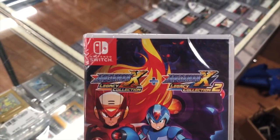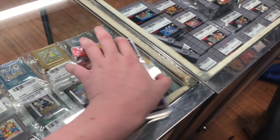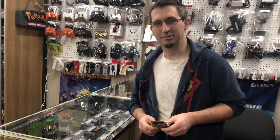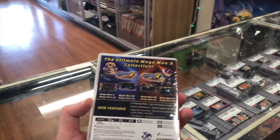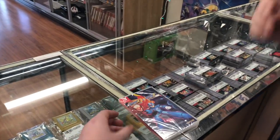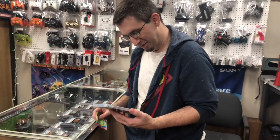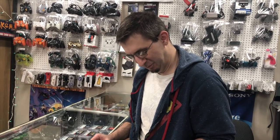That's pretty cool. They were choosing between this and another Mega Man collection that's just Mega Man 1 through 10. But I thought the X ones would be cooler. They're all good games, of course, but I thought maybe if someone else got you the Mega Man collection, they'd probably get the other one. So I got this one to be safe. Yeah, this is really cool. Thank you. You're welcome.